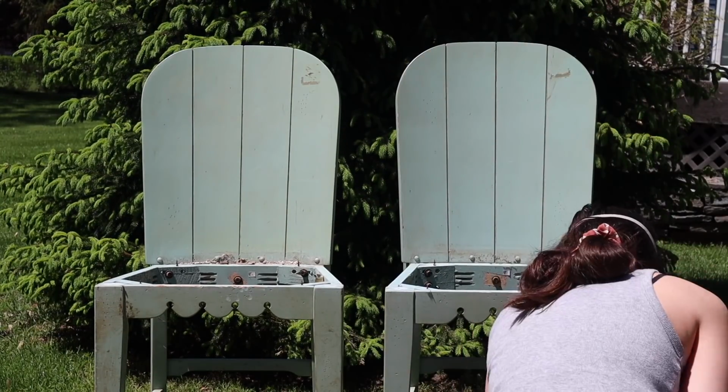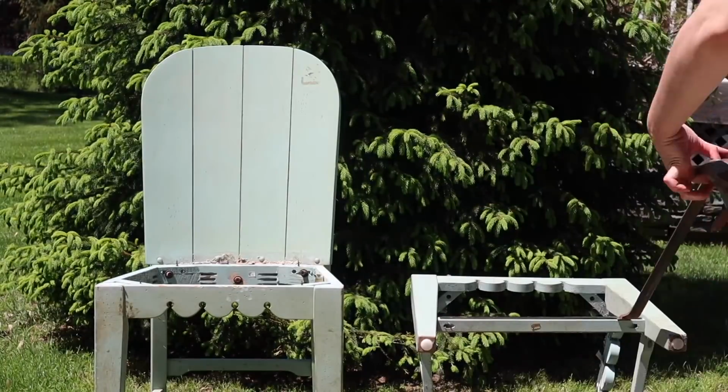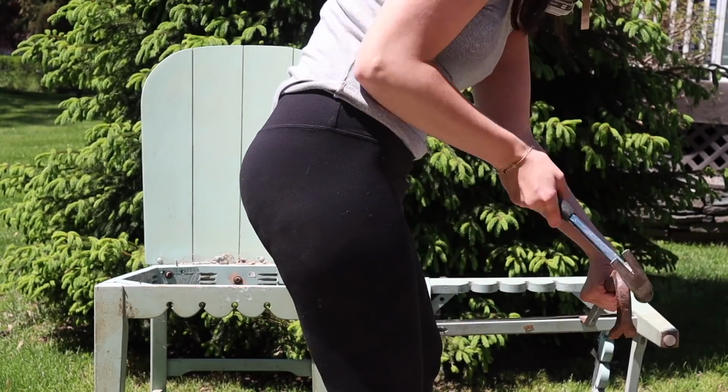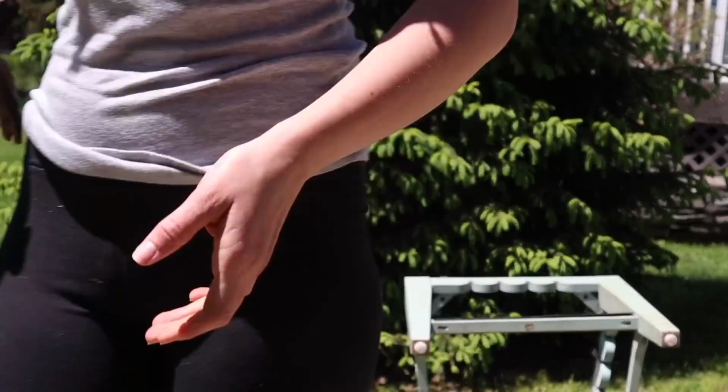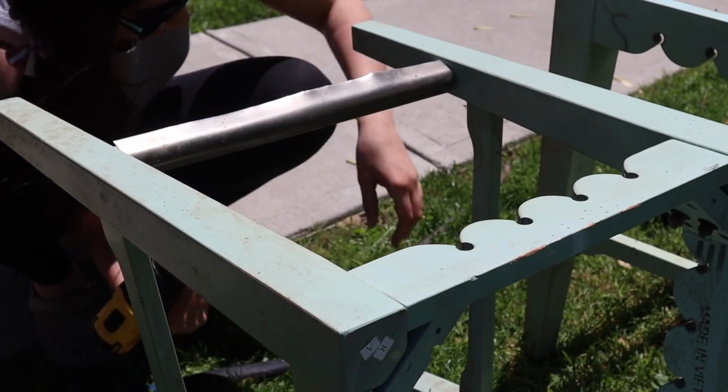So that was awesome. And now at the bottom of these, there's like this metal piece because they were like a bar stool. So I think it was just there to protect the wood, but I didn't like how that looked. So I just took a crowbar and ripped these things off.